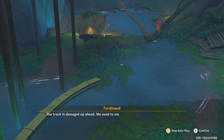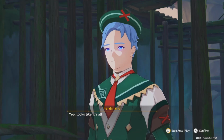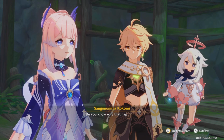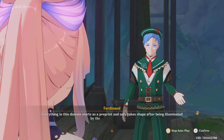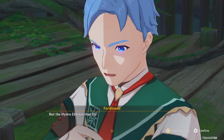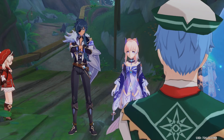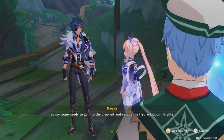The track is damaged up ahead. We need to make some repairs before we can go any further. Yep, looks like it's all reverted to a preprint state here. Do you know why that happened? Everything in this domain starts as a preprint and only takes shape after being illuminated by the streaming projector. But the hydroidolon that forms the tracks here has been trapped in the print. So someone needs to go into the preprint and rescue the hydroidolon, right?